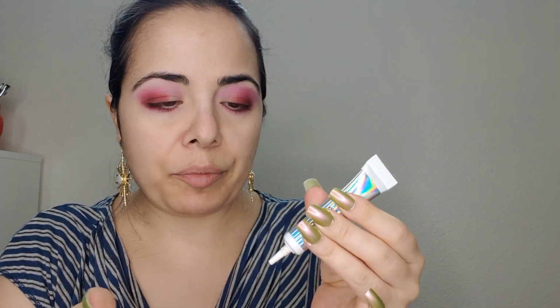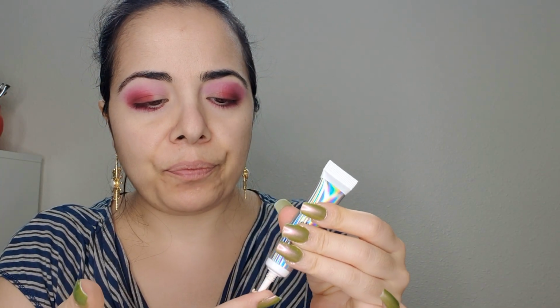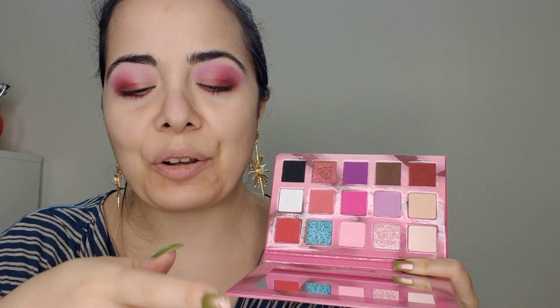I'm now using a little bit of NYX glitter primer. Beauties, if you know any other glitter primer, please name. I would like to try a few other brands just so I can say, yes, this is really good, or no, this is really bad. I'm putting this on the inner half of my lid.